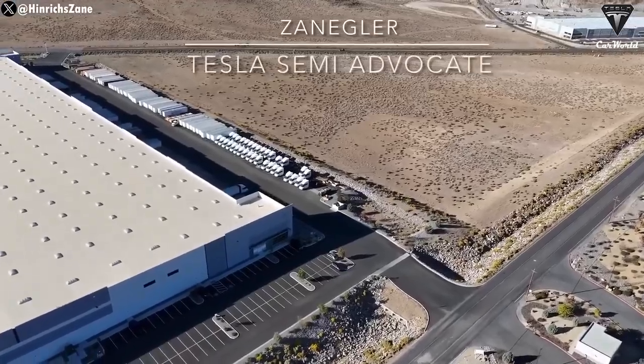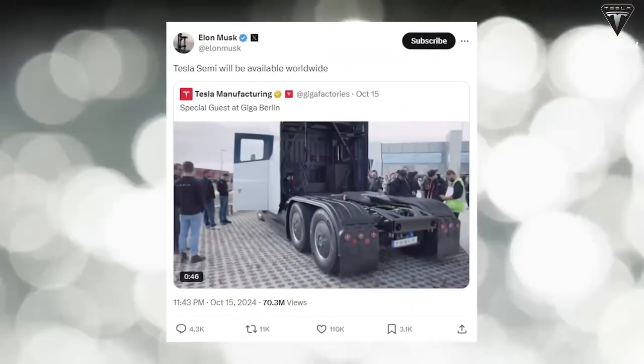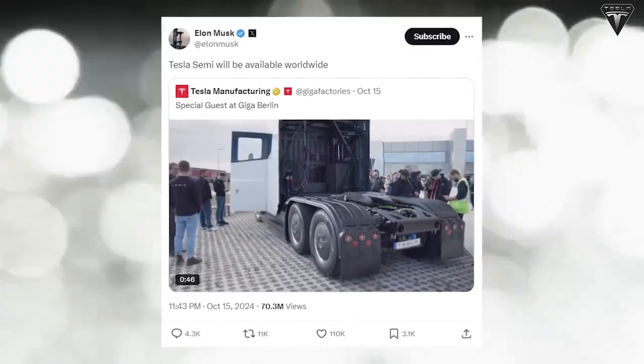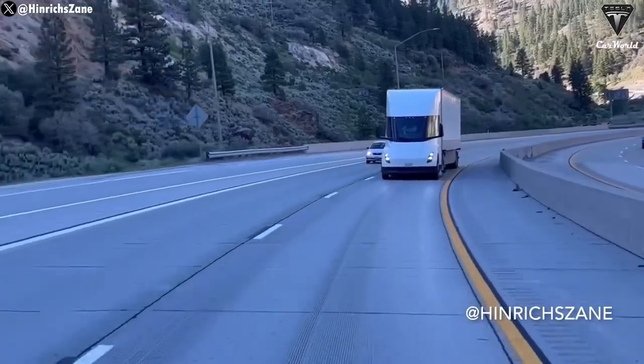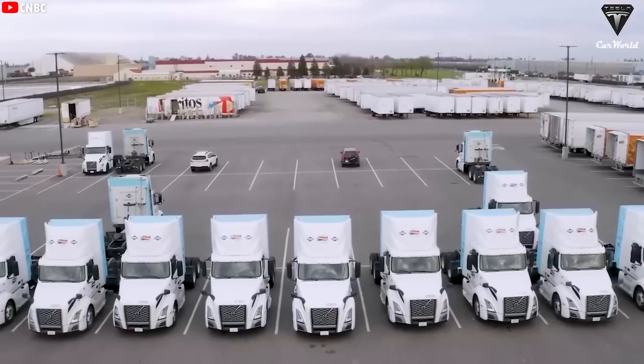As the number of semis continues to rise, Elon made a pretty bold announcement about the electric truck. Specifically, Tesla's CEO confirmed that the Semi is going to get sold worldwide, allowing Semi to make a significant impact on emissions in the transport sector across global markets.